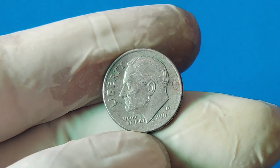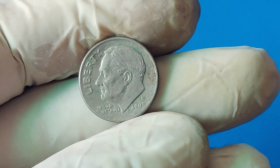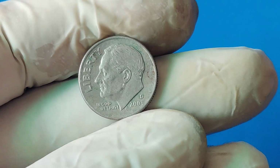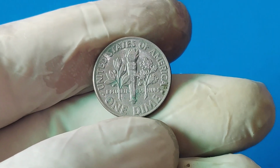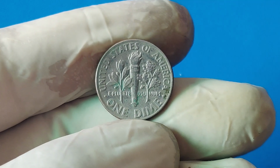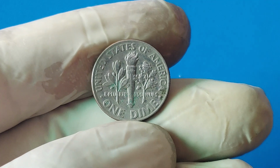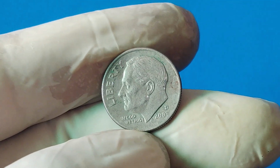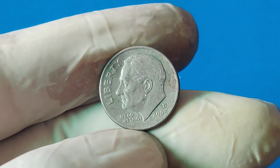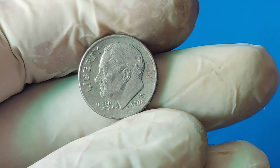The demand for unique error coins is high among collectors. Coin collectors love the thrill of owning something that's one of a kind or extremely rare, and the 2015 D 1 dime fits that bill perfectly. As mentioned earlier, the condition of the coin is paramount. A coin in mint condition, especially an error coin, can fetch a much higher price than one that's been circulated or damaged. When all these factors are combined, it's easy to see how this 2015 D 1 dime reached its impressive market value of $18,000. It's a perfect storm of rarity, demand, and condition.